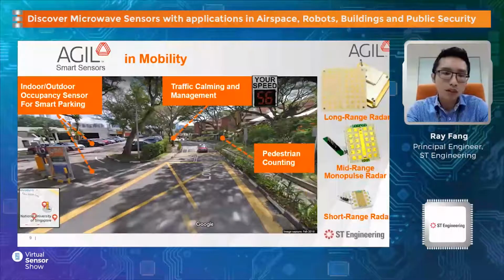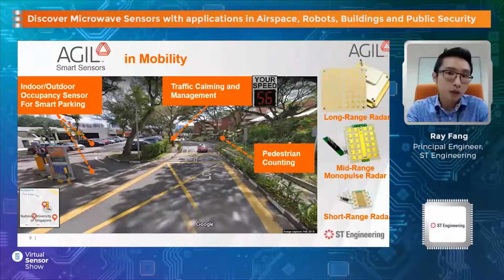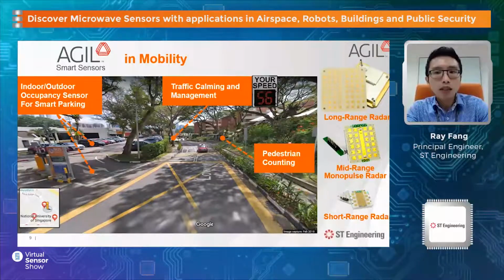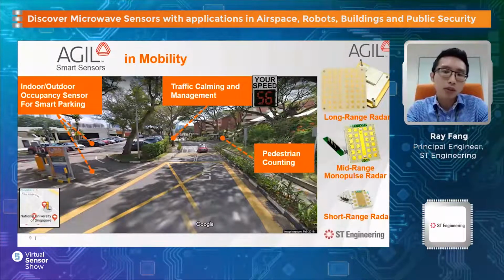For mobility, radar technology is usually preferred over other technologies because they are easy to deploy. They suffer low mechanical wear and tear, and they continue to operate even in bad weather.